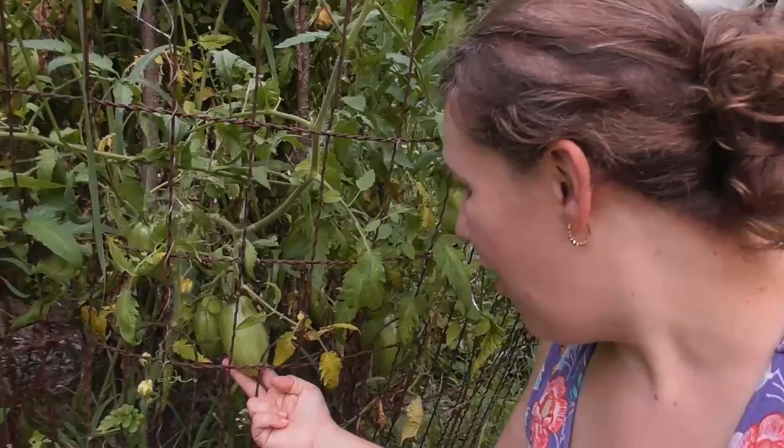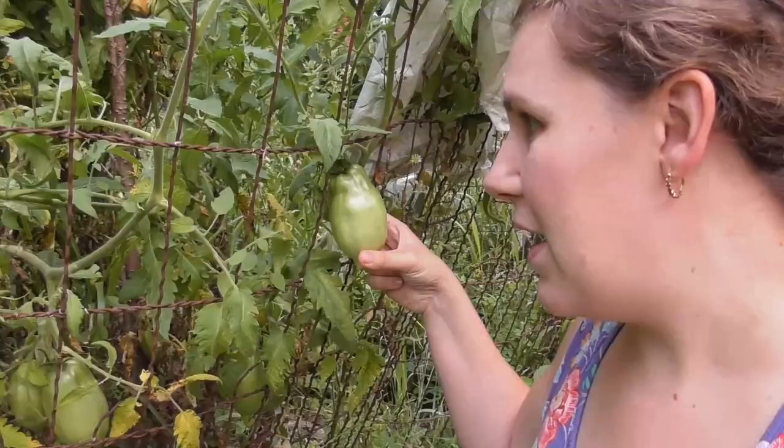Okay, I'm the same height as these tomatoes. Look how tall they are. I'm 5'3". They are huge. And the paste tomatoes themselves are also huge. Look at these. These are huge. This is the length of my hand. I mean, these guys are monstrous. I haven't tasted them yet, still waiting, but I am excited about that.